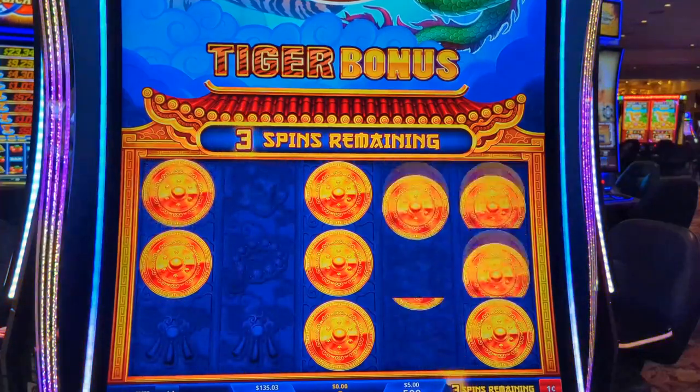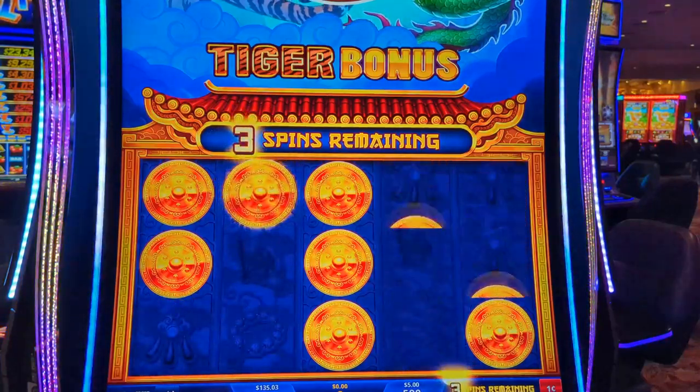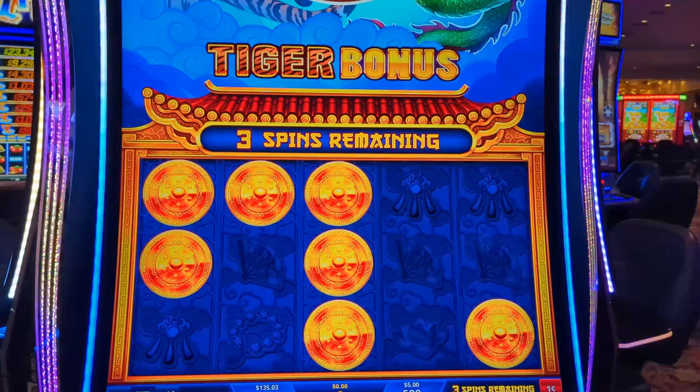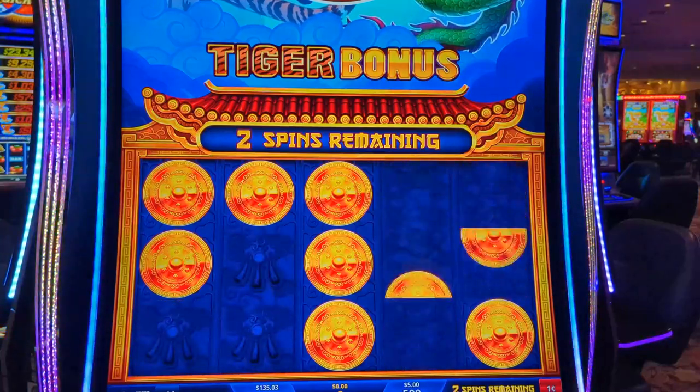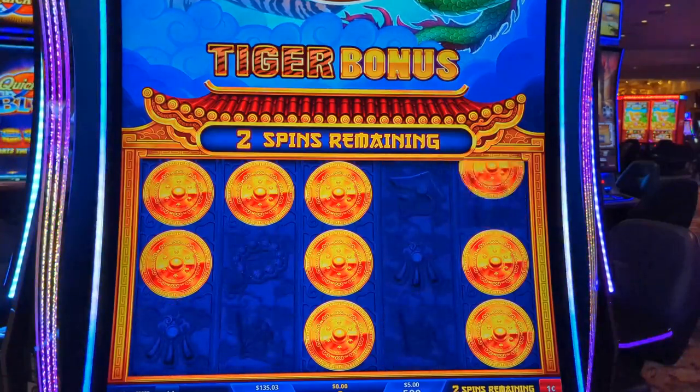I mean, they can't do this where it doesn't link up any, right? It's got to link up something, because then you don't win anything. Oh, there we go. See? That's it. They can't make it where you don't win anything on a bonus. Not when it does all the theatrics, automatically gives it to you like that.